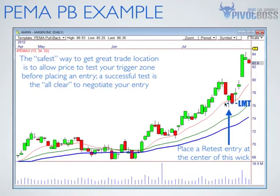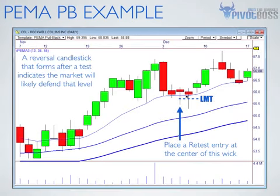I have a high confidence factor that that is going to lead to more strength. So I place my retest entry at the center of that candlestick, get filled on that limit order at a great entry, and then price moves up. That is exactly what you want to see. That is almost the perfect entry and the perfect setup for that phase of the market.